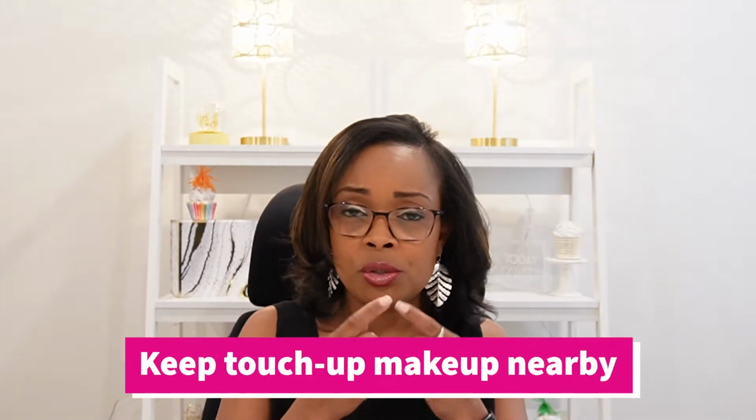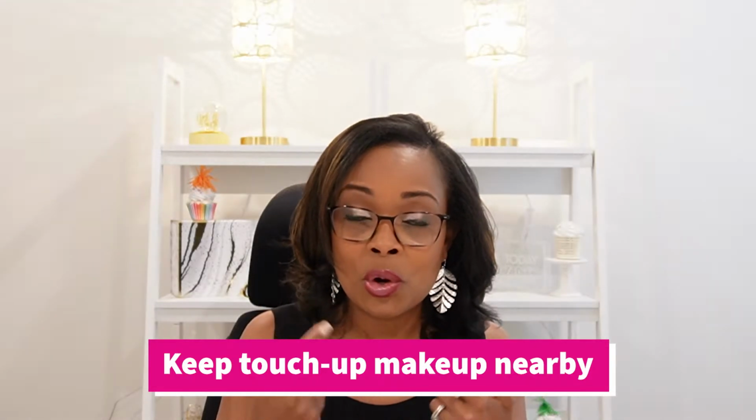And another tip with makeup: if you are doing the makeup yourself, make sure that you have the lip color that you're going to wear so you can touch up in between shoots if need be. Make sure that you have your foundation and powder just in case you need to touch up a little bit of your makeup in between shoots.